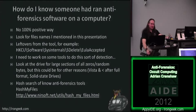Also, newer versions of Windows, if I remember right, in Windows XP, if you chose even a full format, it didn't zero out like a thumb drive. However, in Vista and newer, it does. And then with solid-state drives, there's their own kind of weird allocation. There's a guy named Scott Moulton who's done a whole talk on forensics and solid-state drives that you may want to check out. Apparently there are some complications there as well.